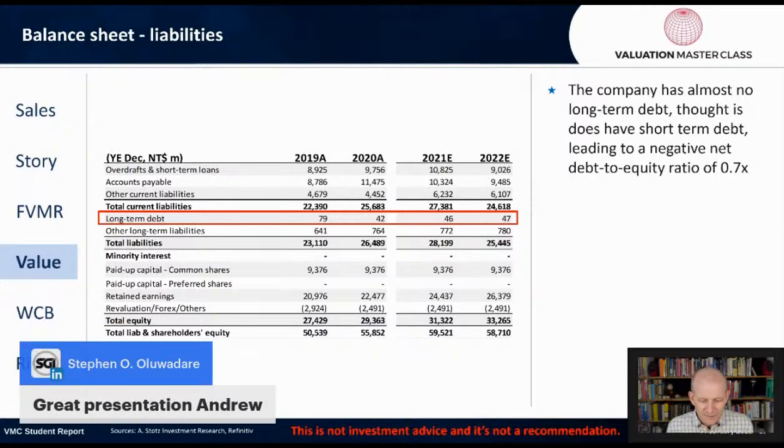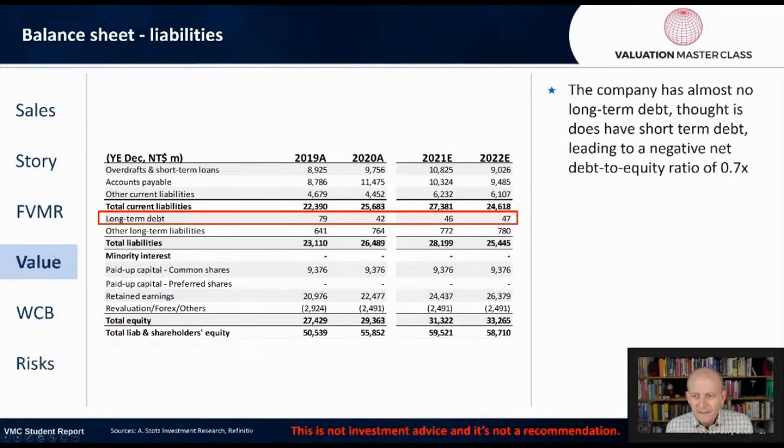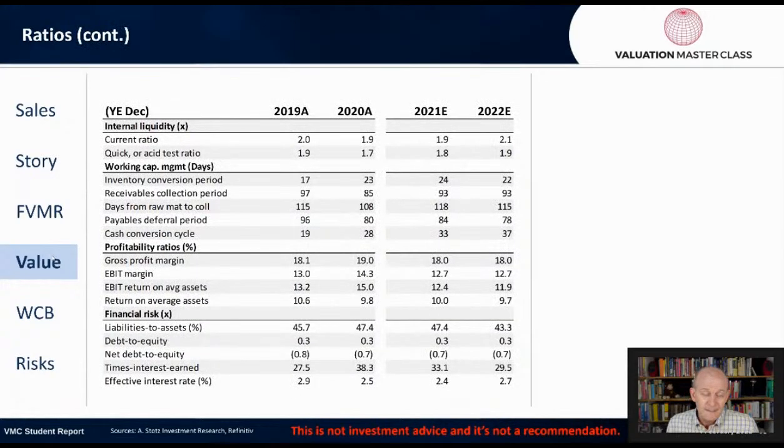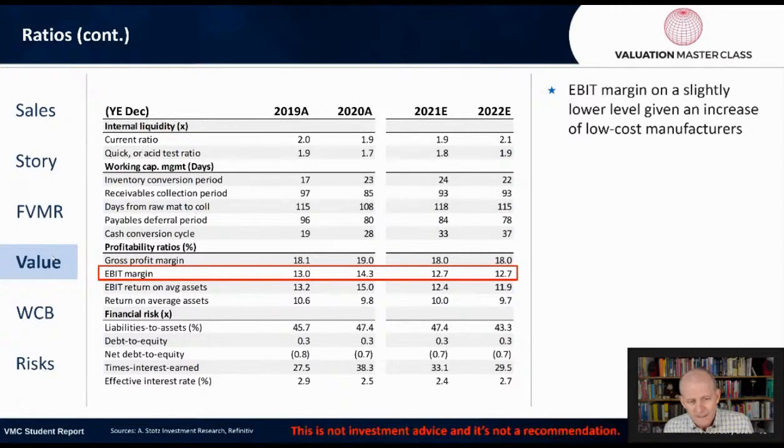So let's continue on and let's look at this for a moment. The dividend payout ratio is about 60 to 70% almost. So it's very high. That's typical of a growth company. You would expect that. And EBIT margin is about 13%. That's also high relative to the average EBIT margin of about 10% worldwide.